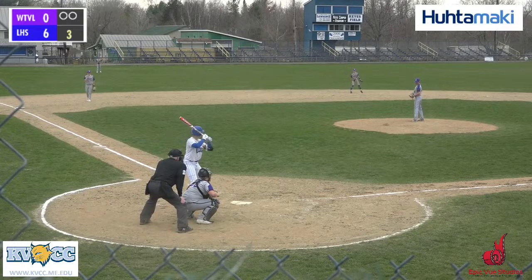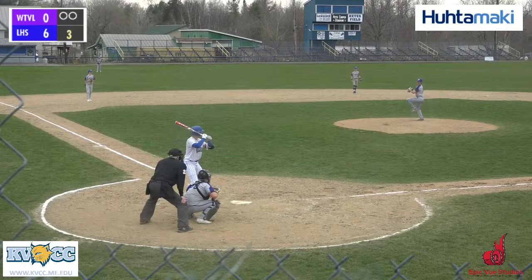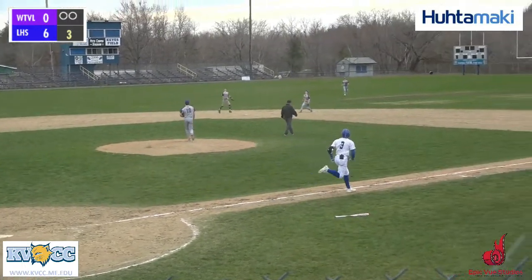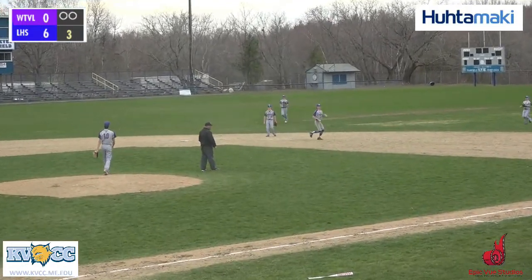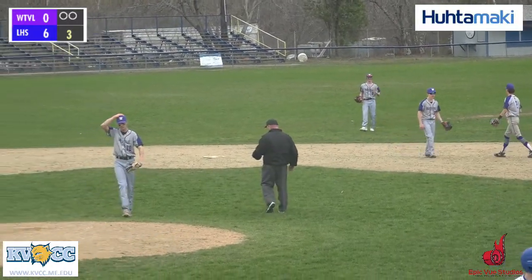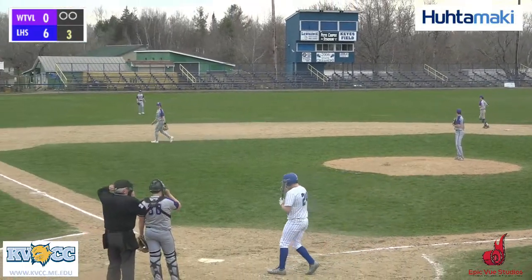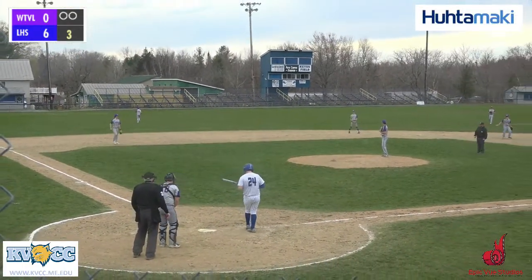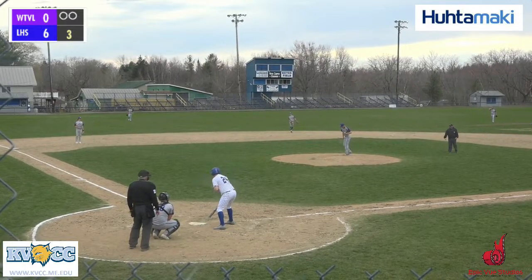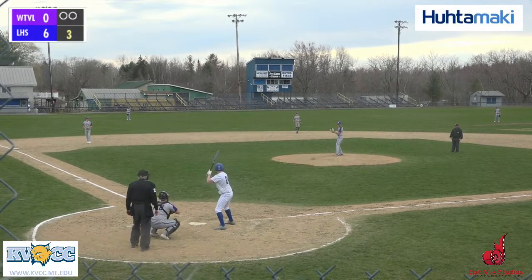Here comes the 2-0 to Hamlin. Popped up in the infield. Wyatt Grady calls everyone off and makes the play. One down for Lunt. As I said, he had a two RBI single in the first inning and scored a run as well. One out here in the third. Frazee with a leadoff single on at first.